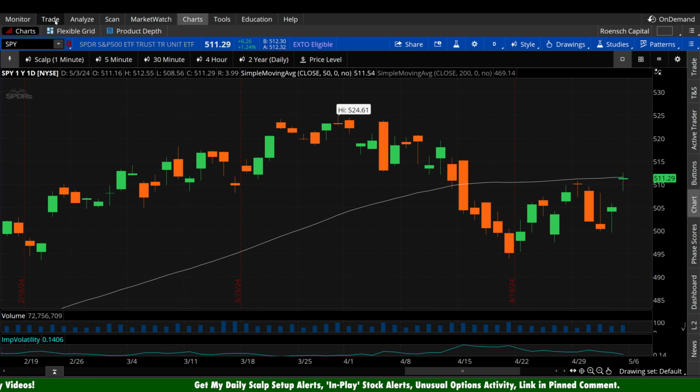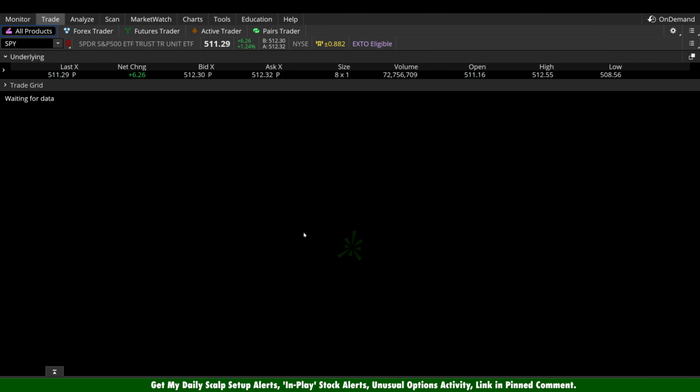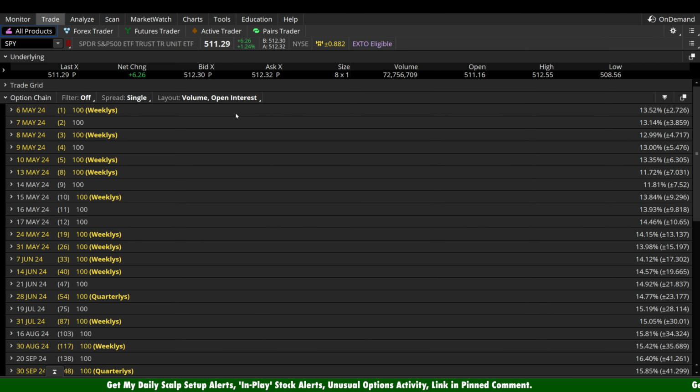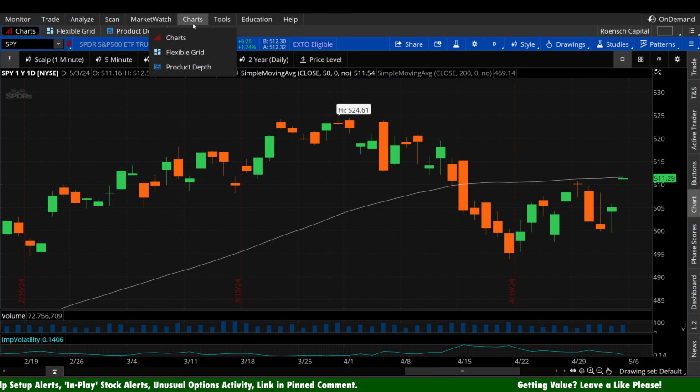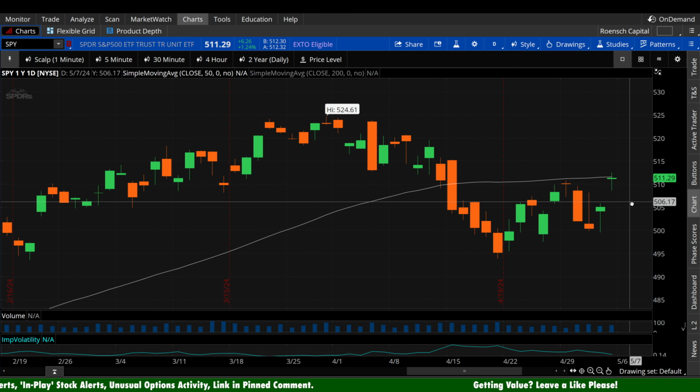Okay, now, expected move for Monday. Monday is, of course, going to be May 6th, okay, and the expected move by tomorrow's close being priced in by the options traders compared to Friday's close is plus or minus $2.73 per share. Okay, understand now, by design, that does not include directional bias.